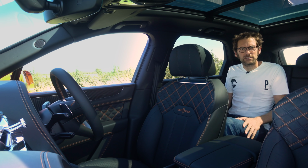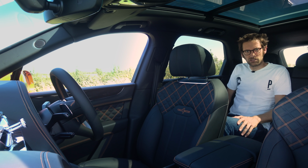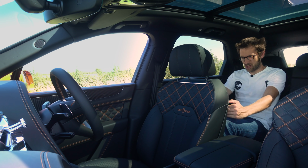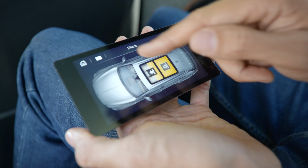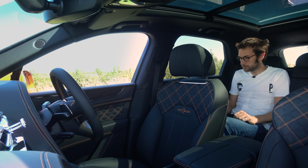To get the full benefits, you have to be back here because, well, they've increased the room for rear passengers. So there's 100mm more knee room than there was in the old Bentayga. There's also this down here, this little screen, so you can fiddle with everything to your heart's content. Anyway, back to the driving.